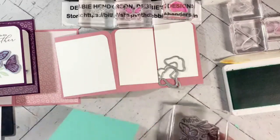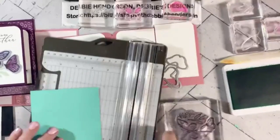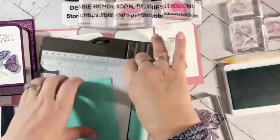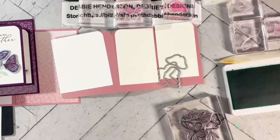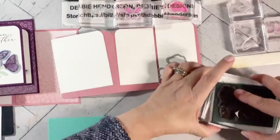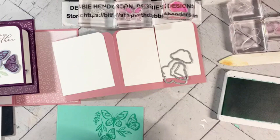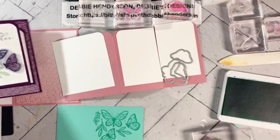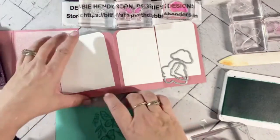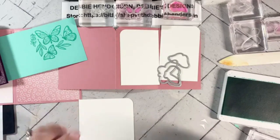Oh, I need to cut my piece first, just so it'll fit in the mini machine. So now let me re-ink my images. And you'll also notice that I've got the ink on the white piece also. That's how you're going to layer your butterflies. This is actually going to serve as a pattern.